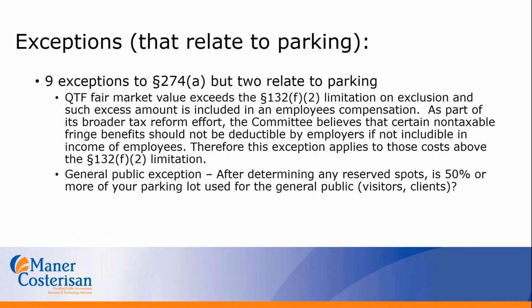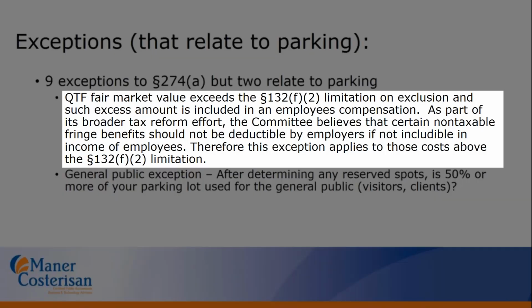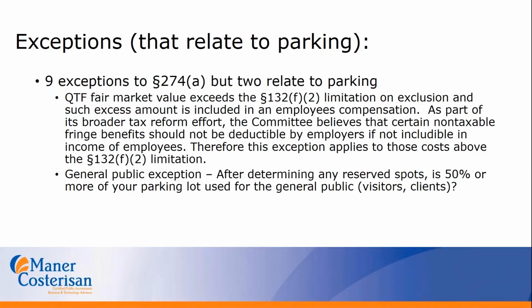Under Section 274(a), there are 9 exceptions to different types of deductions that you might get, but there are 2 that relate to parking. Matt talked about it earlier, so I won't go into a lot of detail, but there's an exception if the value of the qualified transportation fringe benefit exceeds that 132 limitation, which is $260 per employee per month for 2018, and then it goes up to $265. If those costs per month per employee are over $260, the part in excess of that is compensation to the employee, and therefore you do get a deduction for that as compensation. I don't see this happening too much in Michigan, maybe down in the Detroit area, just because it doesn't seem like parking costs would exceed that amount. But if you have a location where it does, then that's an option.